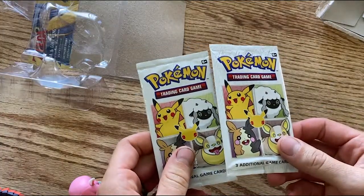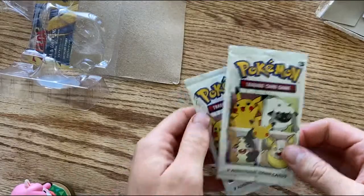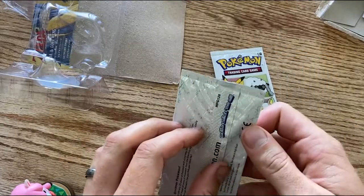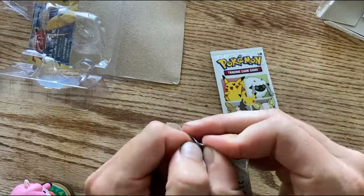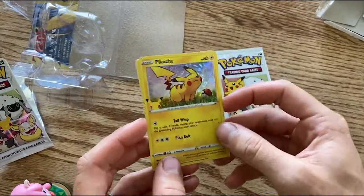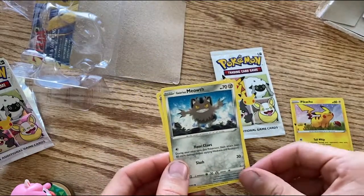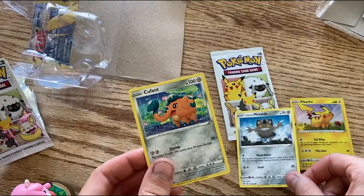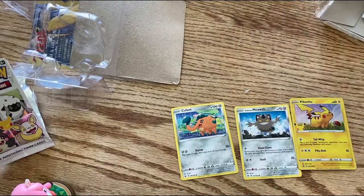Pokemon booster cards from Lucky Charms. Love me some Lucky Charms. For those of you who have been keeping track over the months, we are looking out for a Galarian Ponyta. Okay, let's see what we got here. The first one is always a holographic Pikachu. We have Galarian Meowth, which I already have. And we have a Quilava. So just duplicates here.